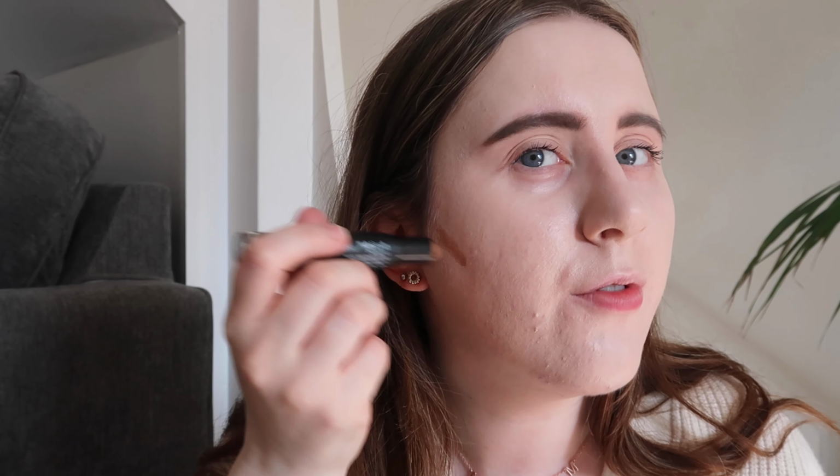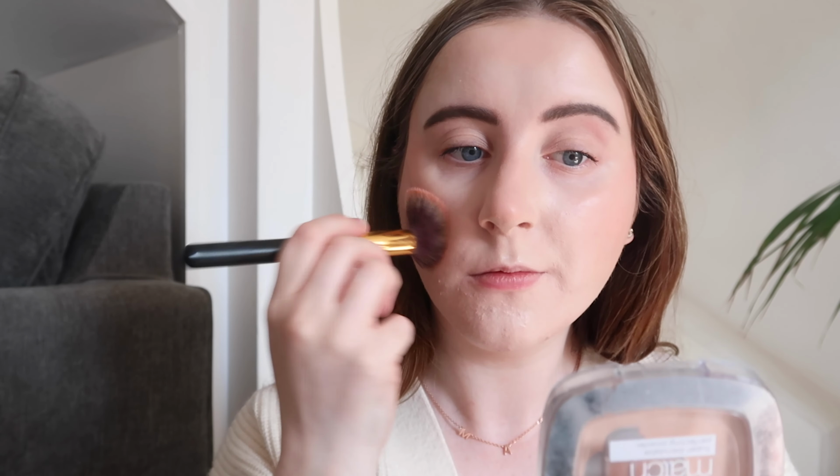Claims to replace any sort of social media filter. Like, the redness has dramatically reduced. It's making my skin look really, really nice.